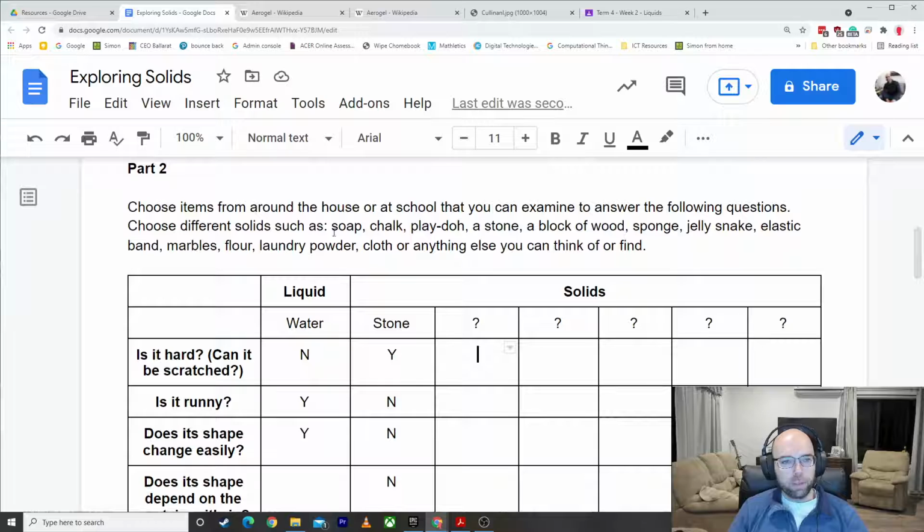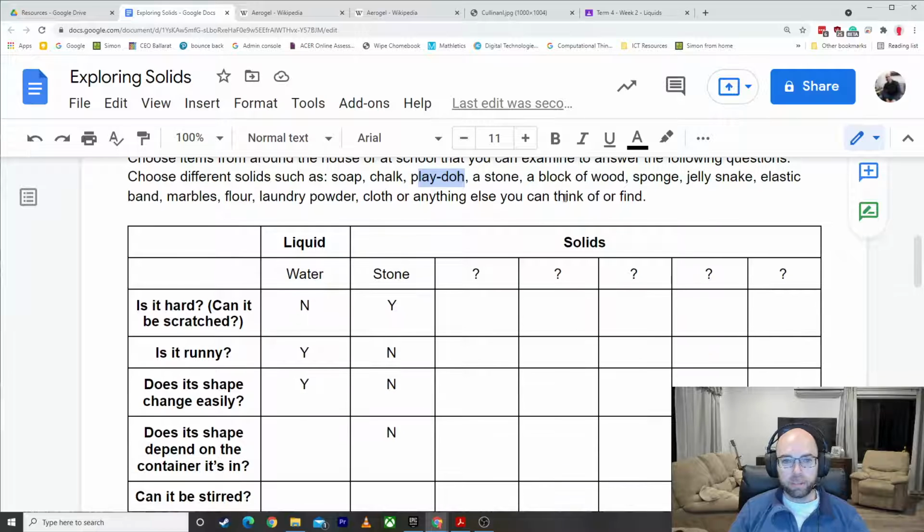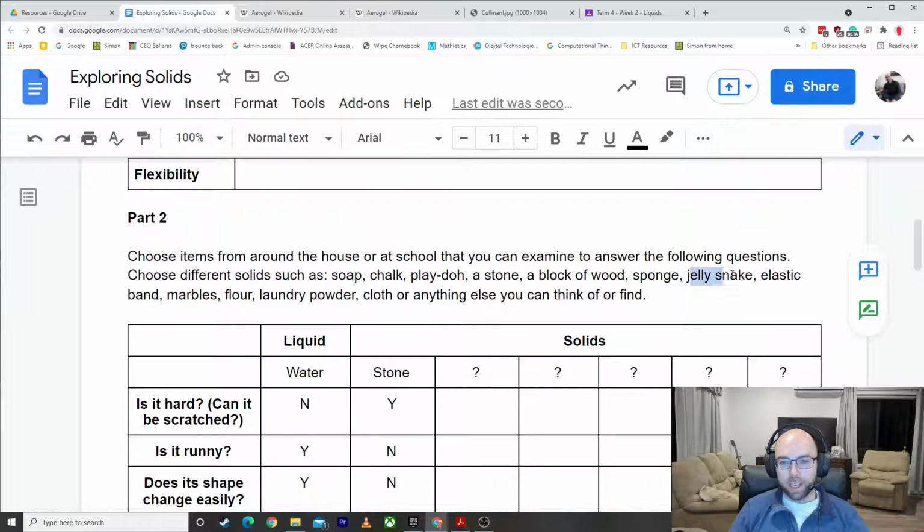But anyways, find a few things around at home. You could find a bar of soap. You could find some chalk. You could find some Play-Doh. You could find a block of wood. You've got a sponge there. You can get a jelly lolly. You can find an elastic band. You can find marbles. You could find flour, laundry powder, cloth, anything you can think of.